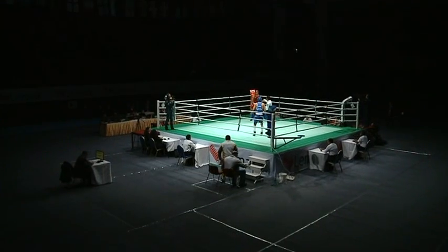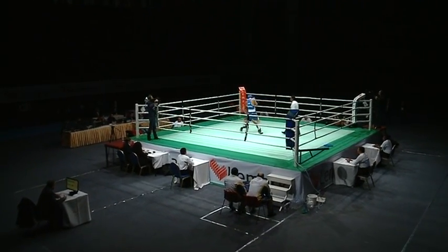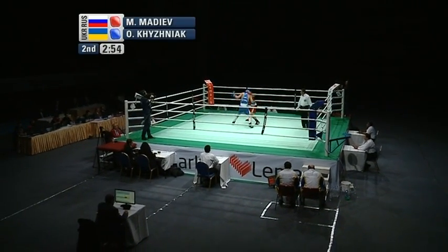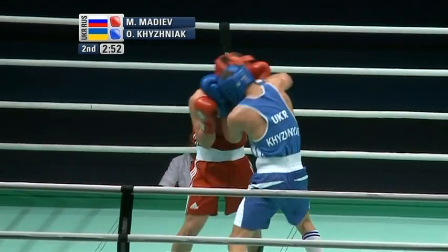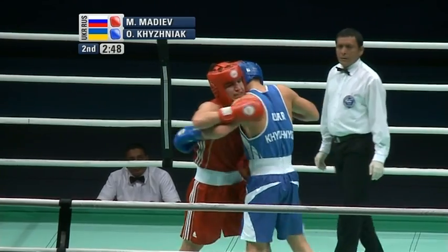So it's all to do for Madiev. The second round absolutely crucial for him now. He cannot afford to slip any further behind, and really he's got to try and narrow that gap. Left to the body there from Khyzhnyak may have landed, and these two are going for it, hammer and tongs, to the start of the second, standing toe to toe in the middle of the ring.